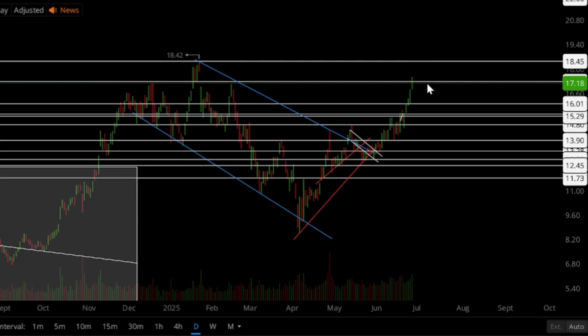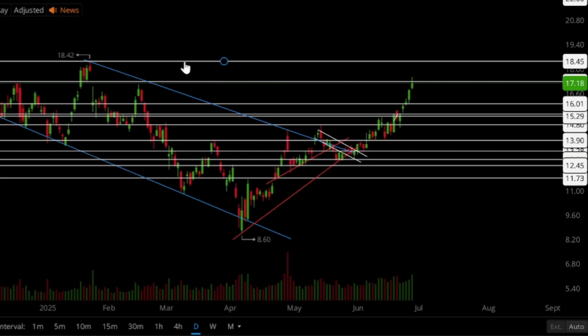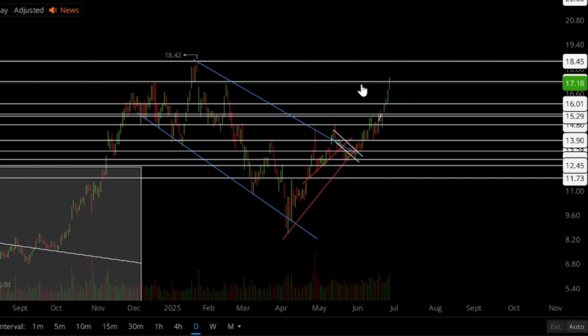If we blow past this nicely, there wasn't much stopping us past that 1729 point, and then test that $18.42 level, and vice versa. You want to see bears hold up here. If bears have a shot in this game, it's right here trying to push it down.